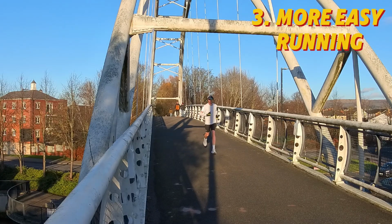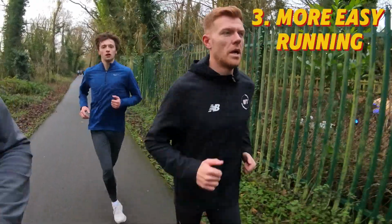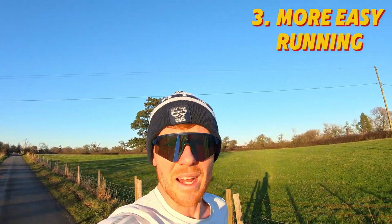So the science behind the easy running is that the training will boost your athletic performance on the cellular level. It will improve your ability to utilize fat and effectively clear lactate.